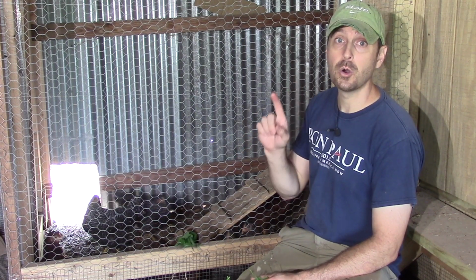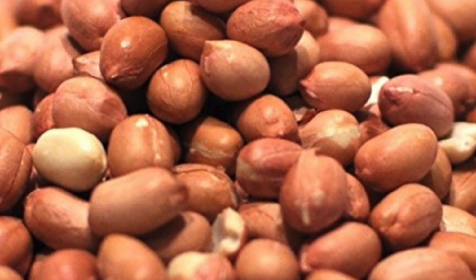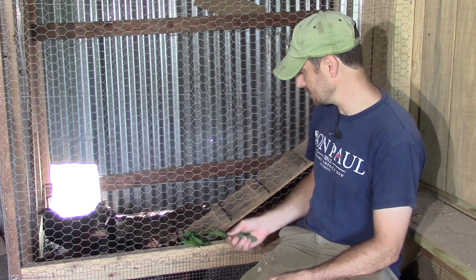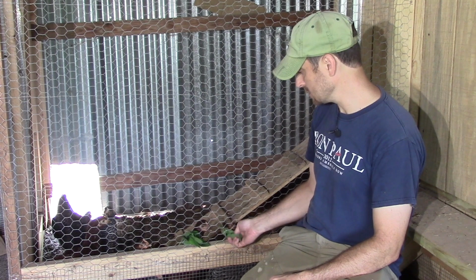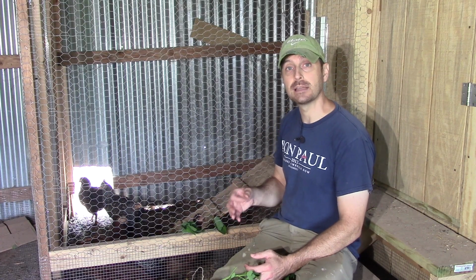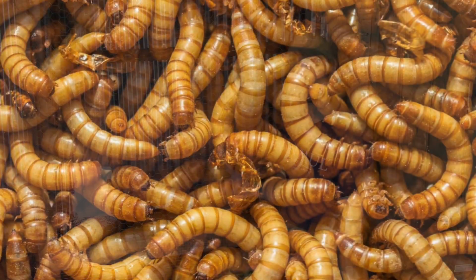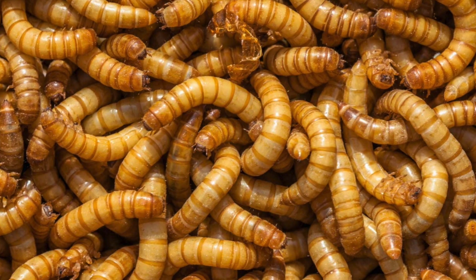And no peanuts, no raw peanuts. They also have a toxicity to them that is detrimental for the chicken's health. So keep the peanuts away from them. If you want to feed them a snack or a treat, I would suggest getting mealworms. Mealworms are one of the best things that they can eat. It's really good and healthy for them.